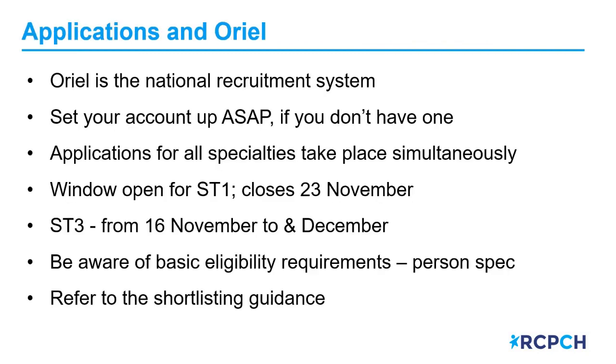The application process is all through the Oriel system, which you may be familiar with, but that's the national recruitment system. If you don't have an account set up, particularly if you're applying to SD1, which is open now, or even to SD3, which is open later in the month, make sure you do it as soon as possible so you've got it all ready. All the applications for all the different medical specialties take place at the same time. So if you are applying to one specialty, then you'll apply through Oriel to the various different vacancies, and they'll all be at the same point.